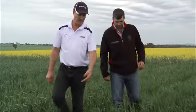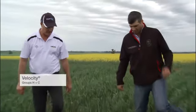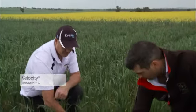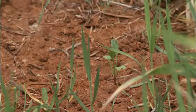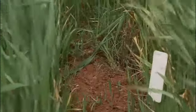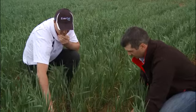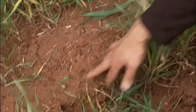So Simon, here we have a first timing of Velocity. Yep. All right, we probably can see some regrowth here. So yeah, it's not really regrowth, it's just a later germination. Yep. Looking early on, the Velocity did a very, very good job at killing what was here, and this pin marker just reflects that did have plenty of radish there. Right. At spraying. Yep. And it subsequently got these other little plants that are coming through.